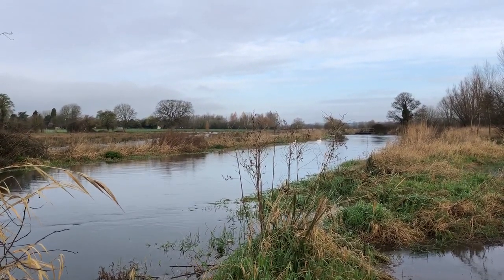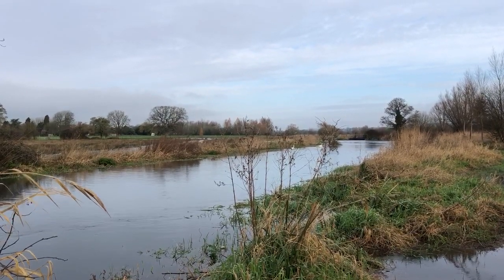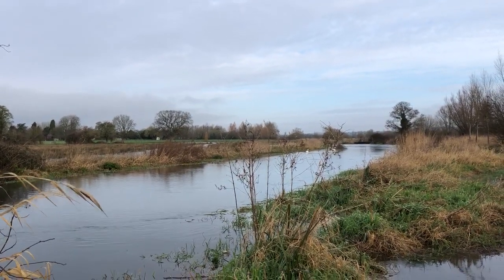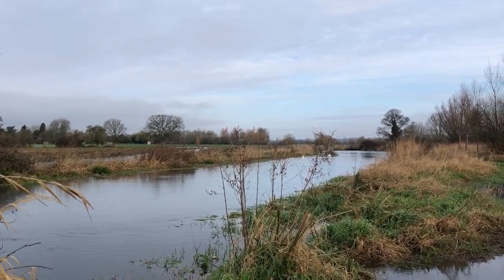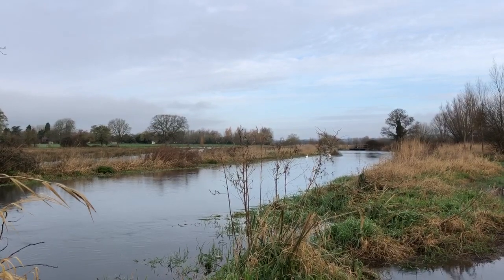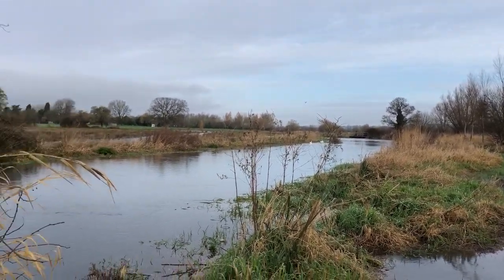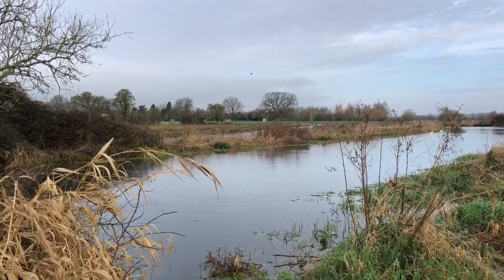And here I am at the base of Charlton All Saints, which is a little village south of Salisbury, north of Downton in the UK. And I wanted to share with you today the Avon River that is at the east of the village, and I just wanted to show you today just the level of flooding of the river.